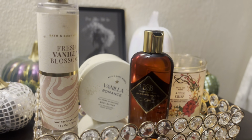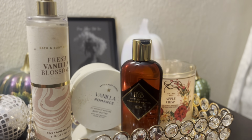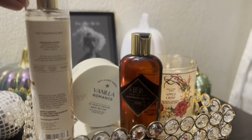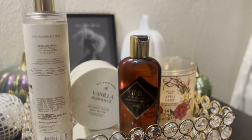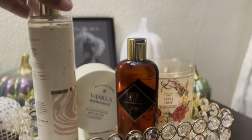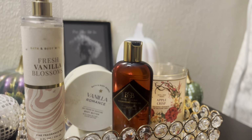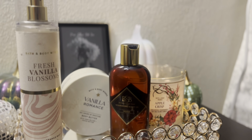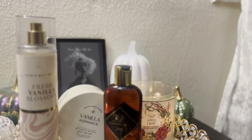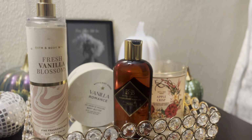Okay, y'all, here I go again with my brown sugar babe. This time I decided to pair it with Fresh Vanilla Blossoms. Let's talk about what's in Fresh Vanilla Blossoms. This is suede petals, soft sandalwood, and vanilla bean. Y'all, this is a fresh woodsy vanilla, which is like that around the way vanilla. It smells like a little tiny baby. It is just amazing. And this is my intro to getting backup after backup after backup.